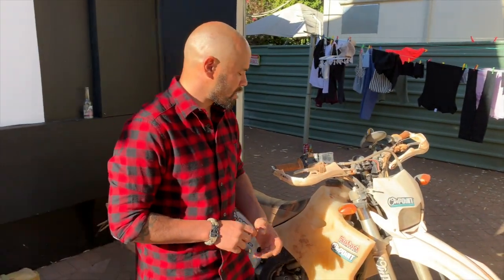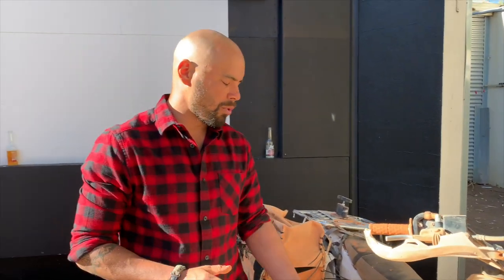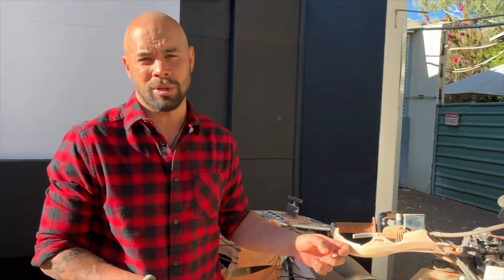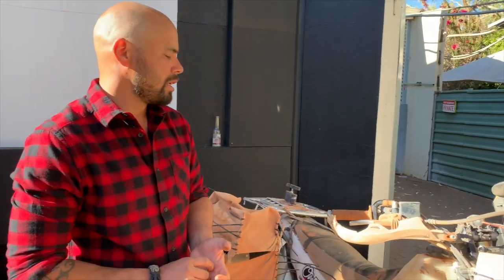Another question people ask me is fuel economy. Again, 50 litres of fuel, 1,000 k's of range, works out to about 20 kilometres per litre, or 5 litres per 100. So the bike is really economical. I went with a smaller motor because I knew it was going to be more economical. If I took a larger CC motorbike, I would have had to take 20 or 30 litres more fuel with me to get over the longer stretches.